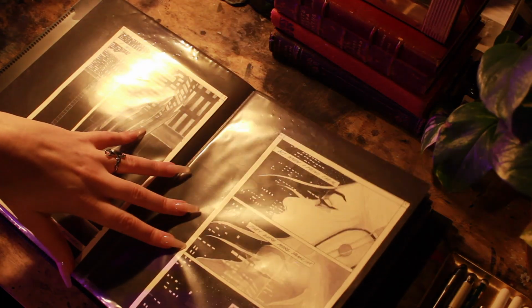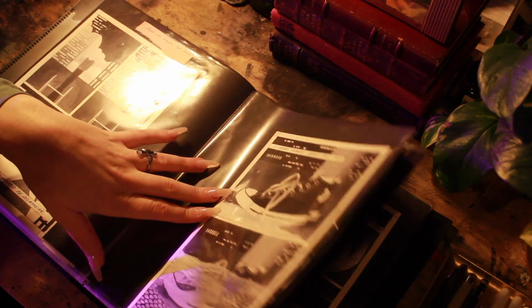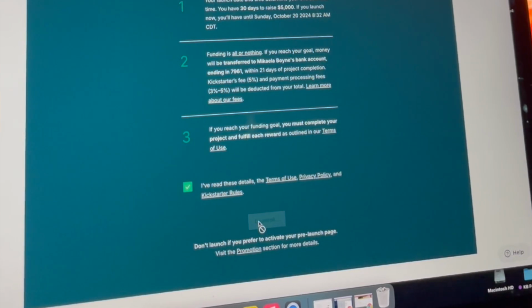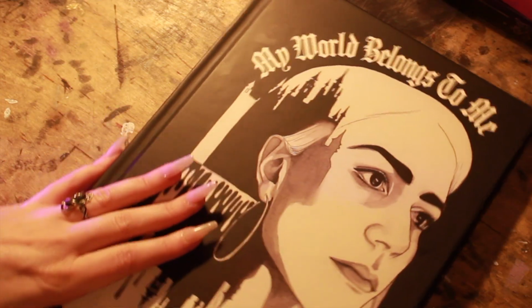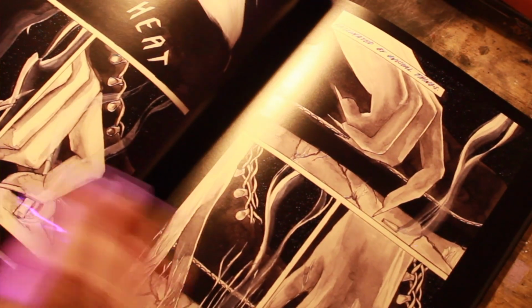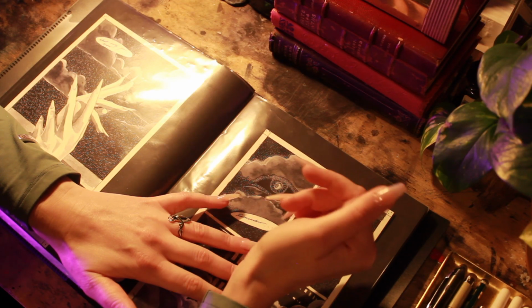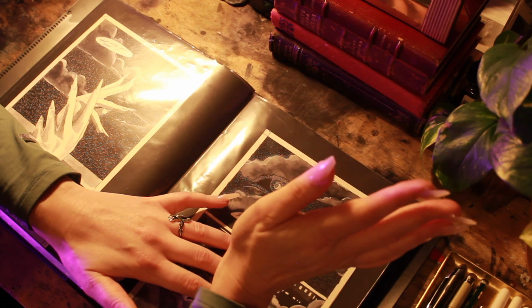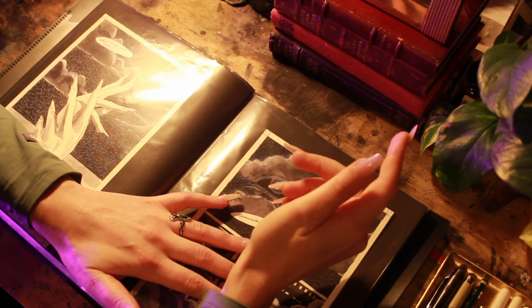So my goal for this year has been to get at least halfway through this second volume of my graphic novel, and it looks like we're on track for that. Last month I ran a successful Kickstarter to publish my first book, and so that will be coming out in December of this year, and I'm so happy about that. I'm gonna start where we last left off. If you haven't seen a video on this series, it really doesn't matter. You can always go back and watch the past ones if you're interested.